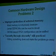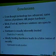And then security through obscurity is still practiced in this industry, hiding stuff, hoping that an attacker doesn't find it. Obviously, hiding something doesn't make the problem go away. It takes one person to find the problem, and then the system's blown wide open.